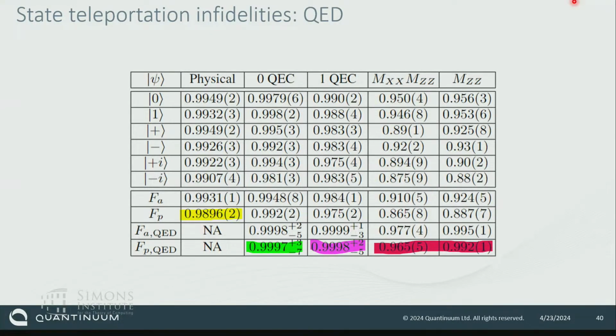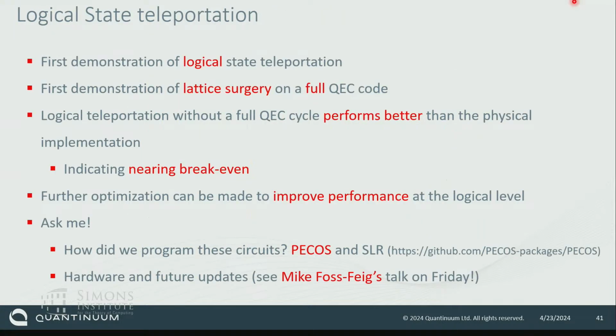So we do have QED code statistics in the paper, and this is again just post-selecting on everything, and you see we get a couple extra 9s. I think the best way of viewing this is not, oh my God, they post-selected, it's not fair, and their fidelities got higher. I think it should speak to how good the system is and what we could maybe hope to achieve through better decoding, better procedures, all of that. I'll go into questions now.